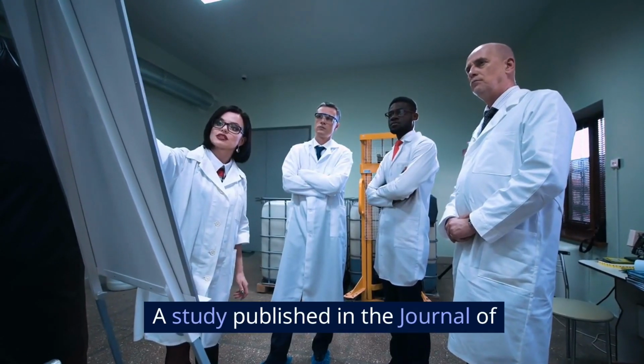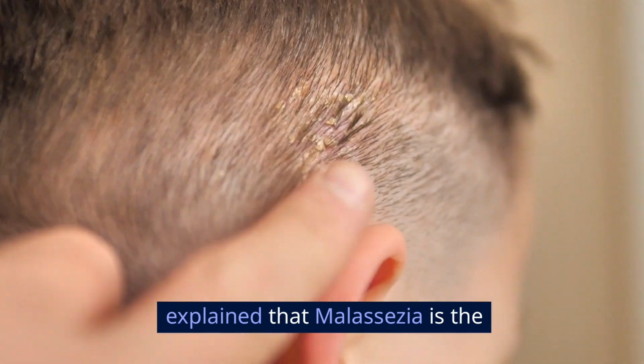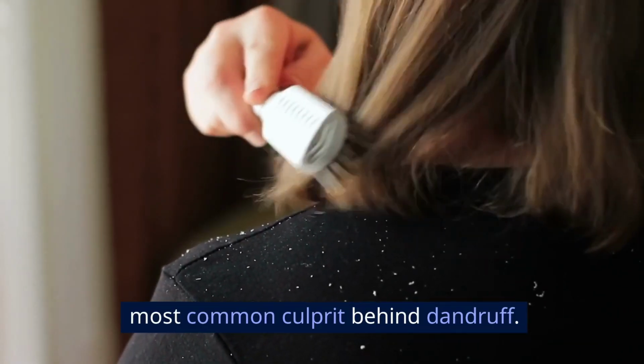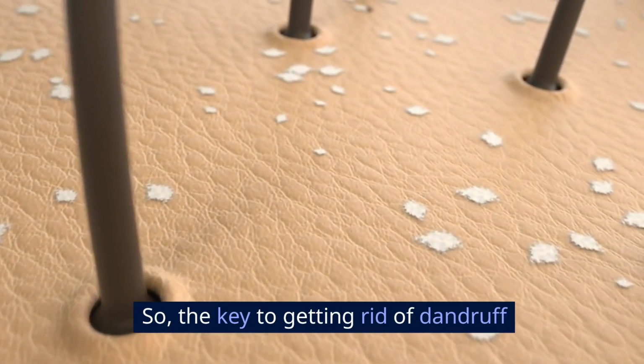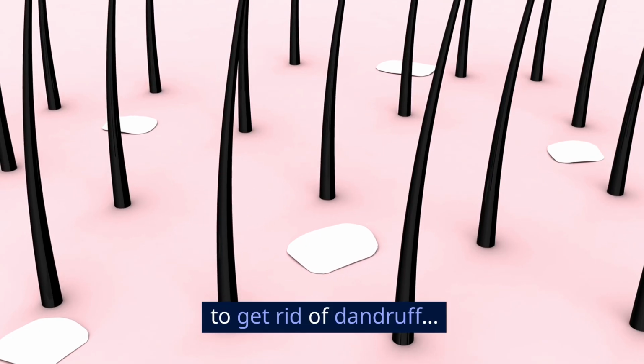A study published in the Journal of Clinical and Experimental Dermatology Research back in 2015 explained that Malassezia is the most common culprit behind dandruff. So, the key to getting rid of dandruff is to control this fungus and maintain a healthy scalp. Now here are time-tested ways to get rid of dandruff.